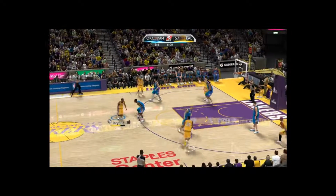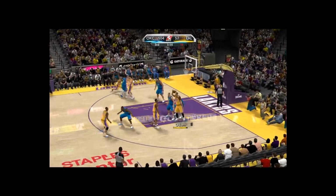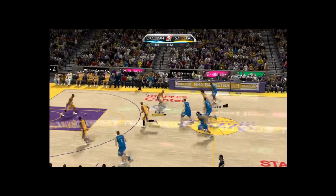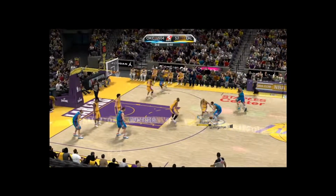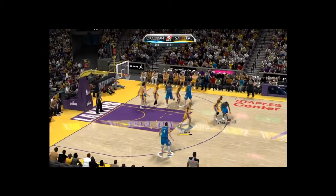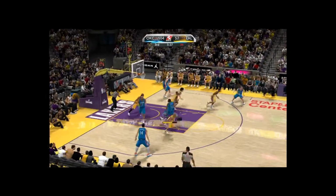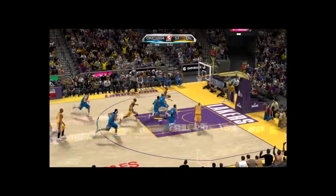And here comes Kobe Bryant. To Odom. Livingston gets the board inside. And it's the Thunder with the ball. Thomas. To Cephalosha. It's tipped. Stolen by the Lakers. The interior D was lurking on that one.